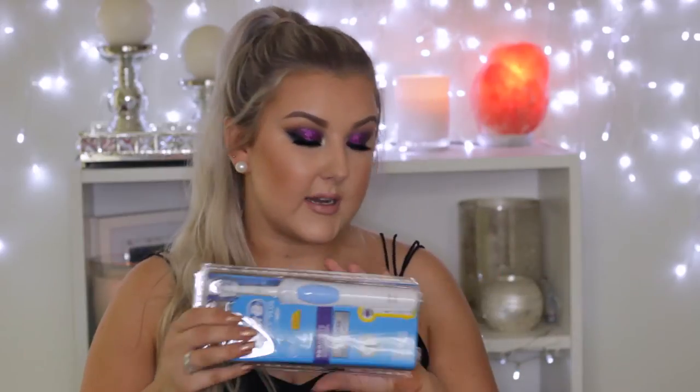Next, I got a toothbrush, and I am so excited because I currently have a Colgate electric toothbrush, but it is a few years old now. I swapped the interchangeable heads, but the whole thing is just a little bit old, so I did get a new toothbrush. This is the Oral-B Vitality Plus. It's the pro white one, so it's got a little polishing cap, so it actually is meant to help whiten your teeth while you use it. So I'm very excited about that.